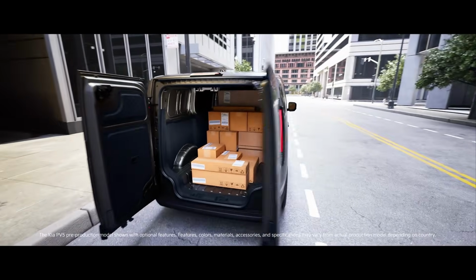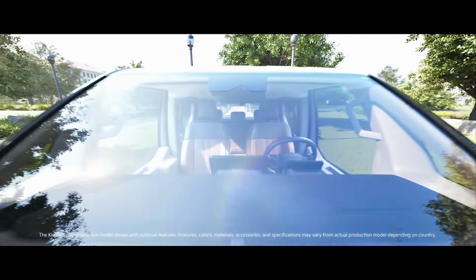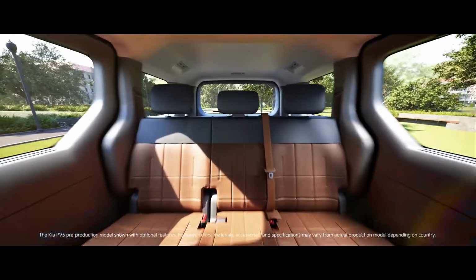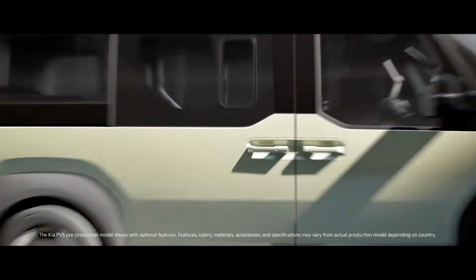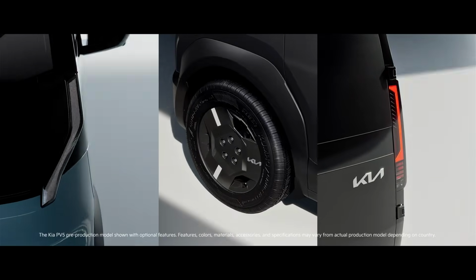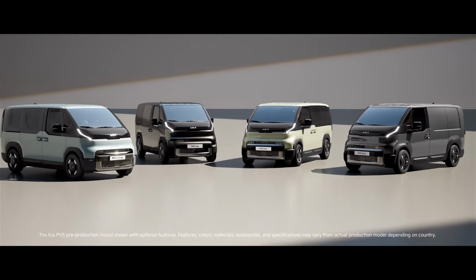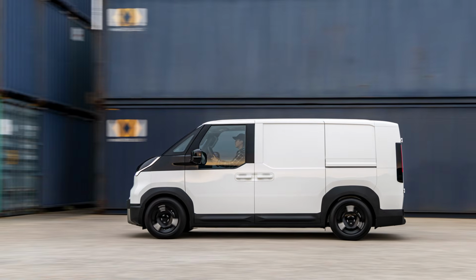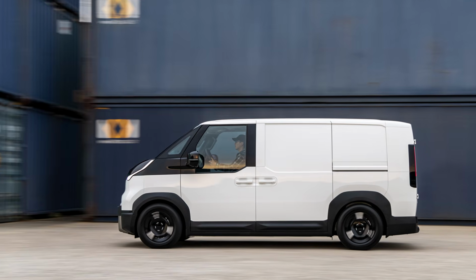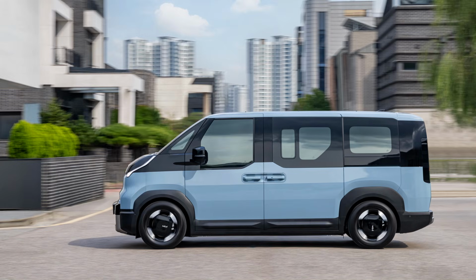Okay, let's unpack this. For years, we've heard the promise of a modular, affordable electric van. Something really versatile, maybe a workhorse one day, a family cruiser the next. And this Kia PV5 looks like it might finally be delivering on that, aiming to be the ultimate Swiss Army knife of electric mobility, but really at scale. And scale is absolutely the key word here. I mean, the PV5 isn't just another van. It's really the foundation of Kia's entire new platform beyond vehicle strategy, their PBV strategy.